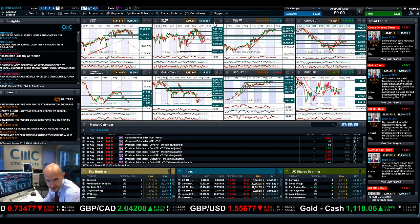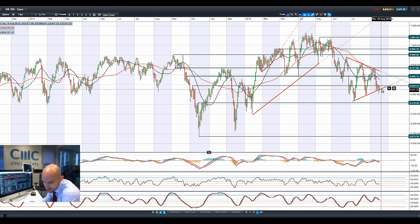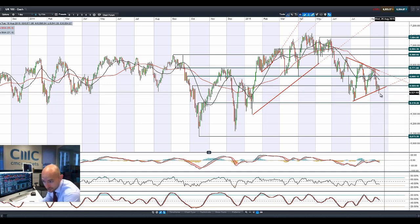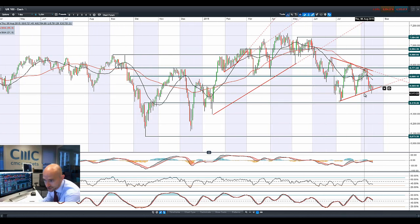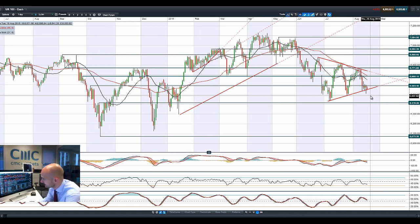So moving on then to the UK 100. Almost breaking through the bottom of this symmetrical triangle formation. It managed to stay above there yesterday, so we didn't get a break, we didn't get a close to break that, which would have opened up 64.15. But not a great start to the morning, as oil is down to 41.50 and copper is down near 6.5-year lows as well, so commodities not looking that great.